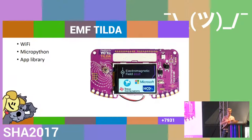Namely that their badge had Wi-Fi. It ran MicroPython, so an interpreted language. Very easy to write apps for, pretty much Python, but for microcontrollers. And it had an app library where you could just download apps from other people from the badge. So we took a lot of inspiration from this, and this badge satisfied a lot of the goals that I mentioned earlier, except for one pretty big one, the name badge aspect. It didn't really display the name all the time. For example, when the battery ran out, you were walking around with a black screen.